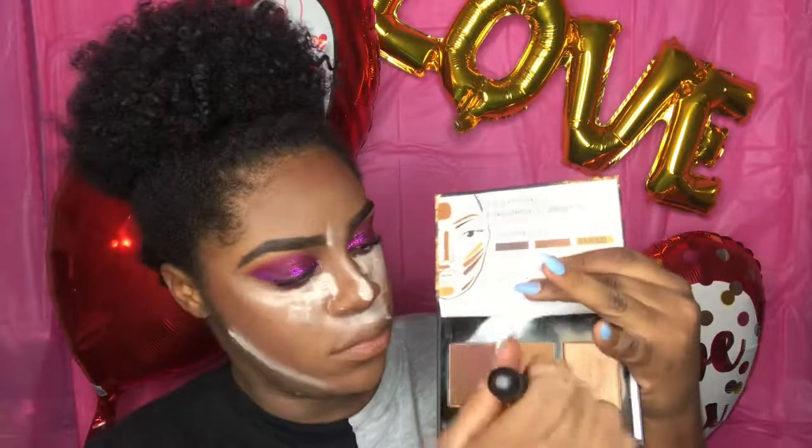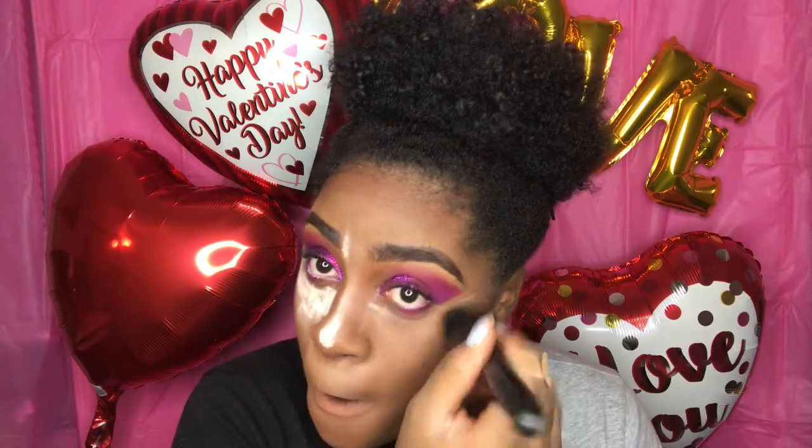Now, as I said before, I'm gonna go ahead and jig, maybe throw a little choreography in there, and then we're gonna go into the same Black Radiance palette, into the Sculpt with our blending brush, also from e.l.f., and blend out all the Airspun. Also tap a little bit more on there after you put the Airspun on. It just makes it look nicer. It doesn't make it look as pale to me.